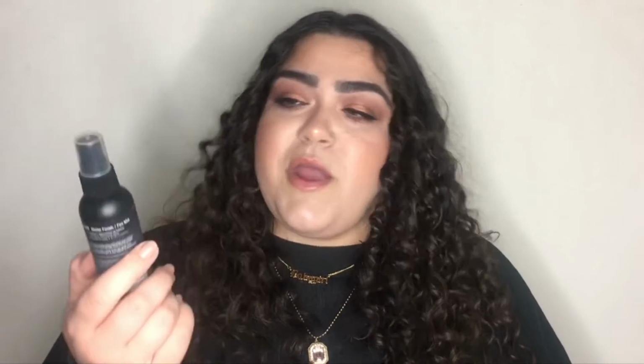So I'm also getting rid of the NYX Matte Finish setting spray. It's just not a setting spray that I like or that I use. I'm actually going to throw this away because it's really, really old and I don't want to give it to any of my friends. So this one is just going in a bin because it's super old.